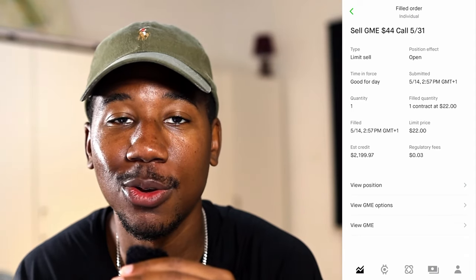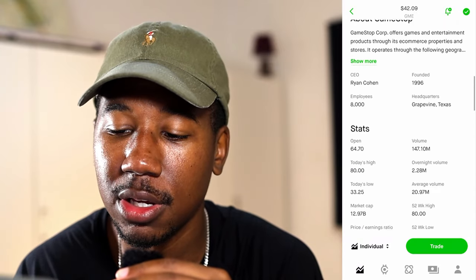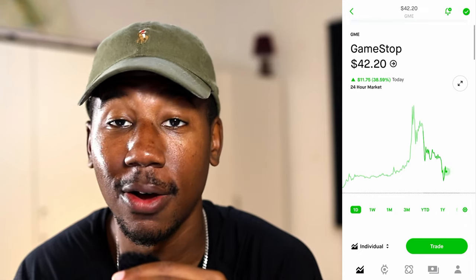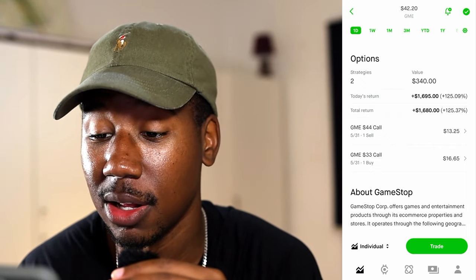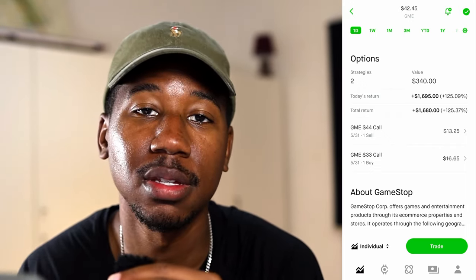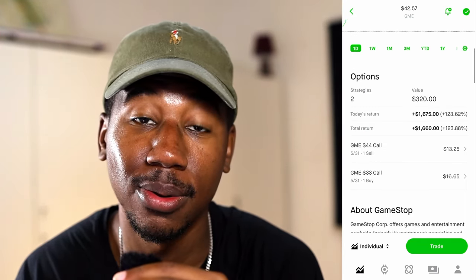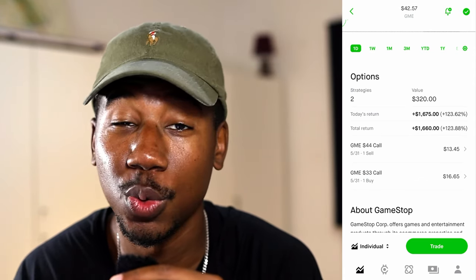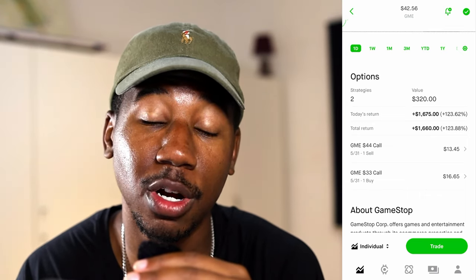And in doing this, I took profits on it. And now I also have the ability to profit an additional $1,100 off the contracts just because of the difference in spread between the two contracts. As of right now, these contracts are worth $320 if I were to close them, but I was able to lock in profits by doing that.